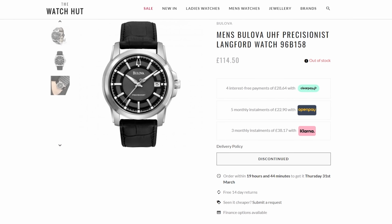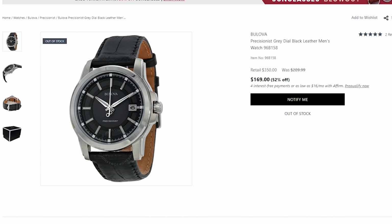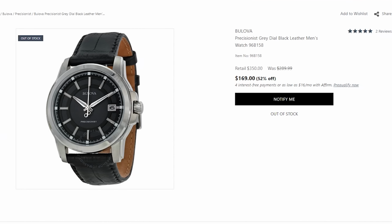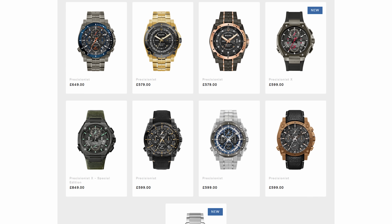You see, the final caveat is availability. Many sites have this particular model down as discontinued, meaning that availability could be limited. I'll try to keep the description link updated, but you may find yourself having to explore some of the other Precisionist watches to fill that expensive looking void.